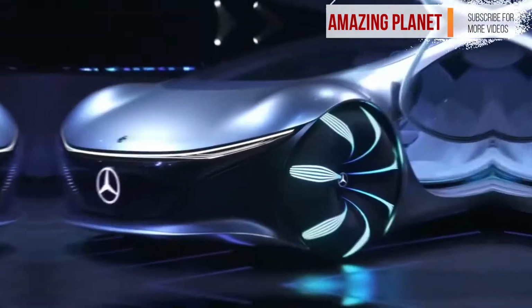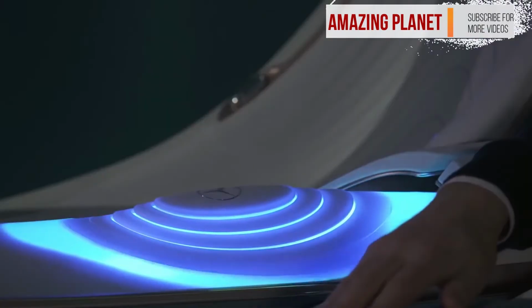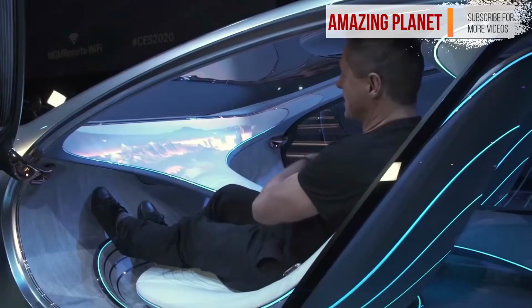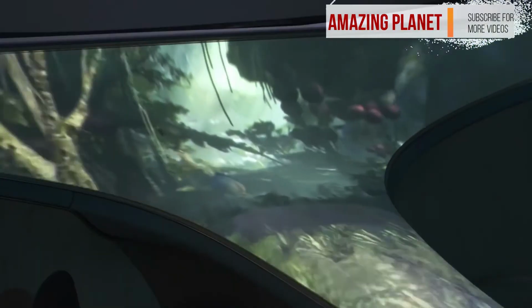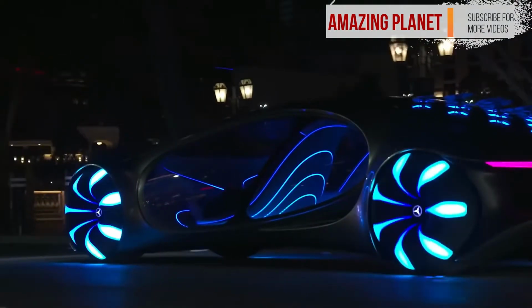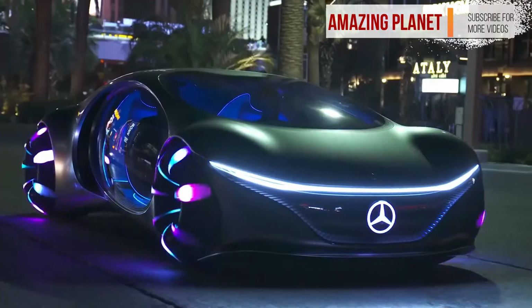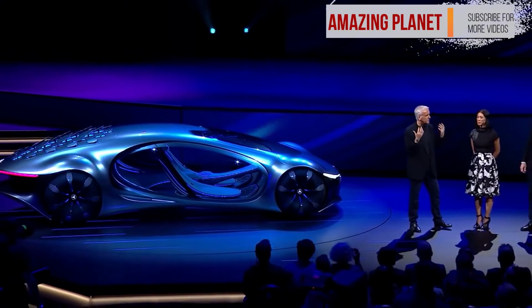The 110 kWh battery is free of toxic and expensive elements, recharges in 15 minutes, and is recyclable. To start the car, just put your hand on the unit, symbolizing the Tree of Souls from Avatar. It is already known that this miracle of automobile design will not be mass-produced, but some stylistic and technical solutions discovered during its creation will be used in other Mercedes-Benz products.